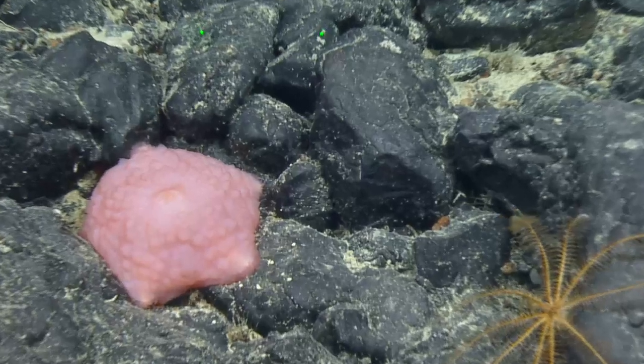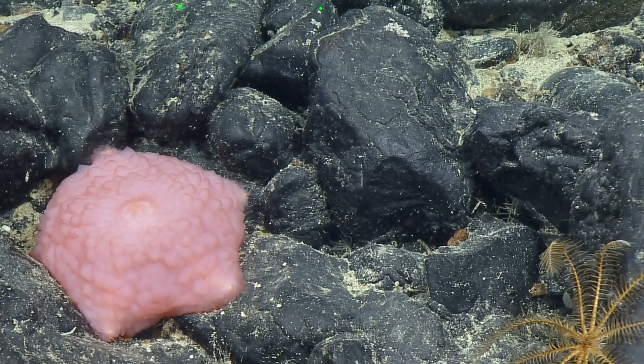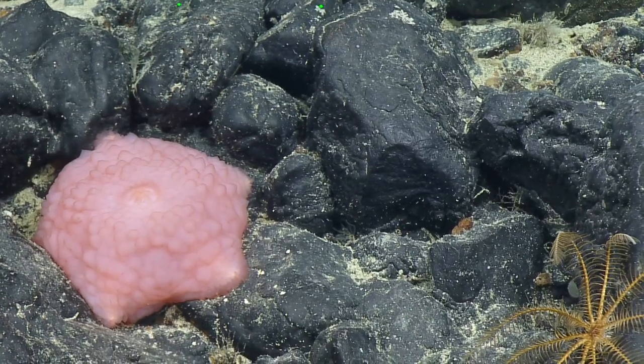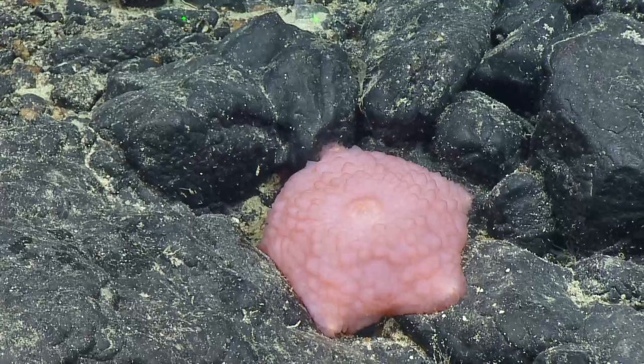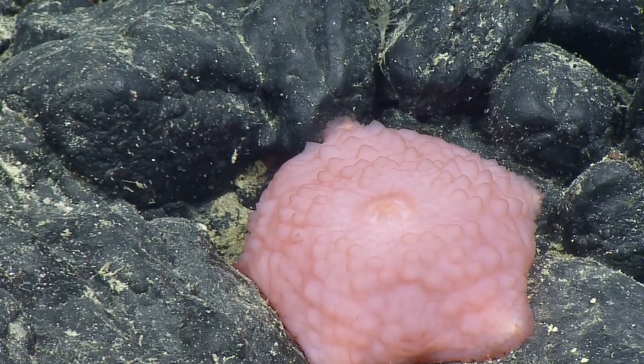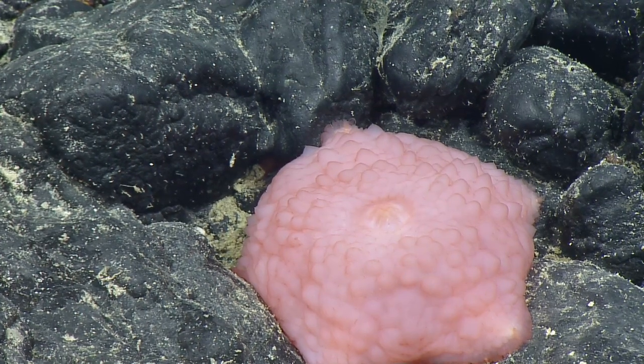Whoa. Oh, it looks like it has that botryoidal texture. That's the word of the trip, botryoidal texture. Science, do you want to stop? I think we're good. We can move on. It's not one of our target species, but it's good to get a good document of photos of it. So I think we're good.